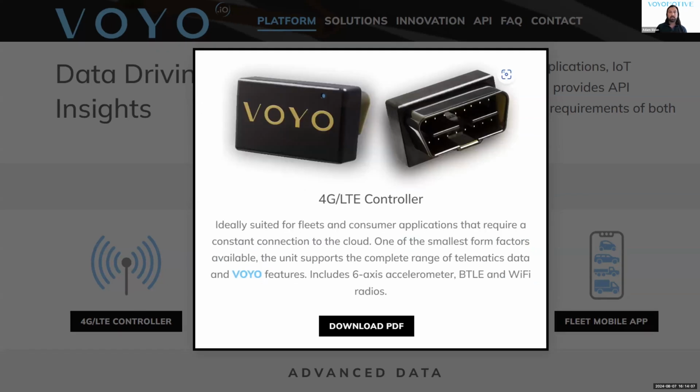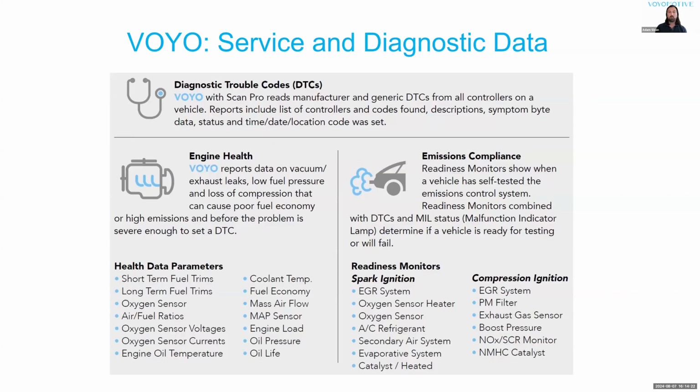This is the VOYO LTE device. That is our fleet offering. While it can work with the VOYO mobile app, it also connects directly to the cell network using its embedded cell modem. What separates VOYO from conventional telematics is the ability to acquire advanced data from vehicles. We track over 100 parameters. This is related to service, repair, vehicle safety, driver behavior, and even weather conditions.